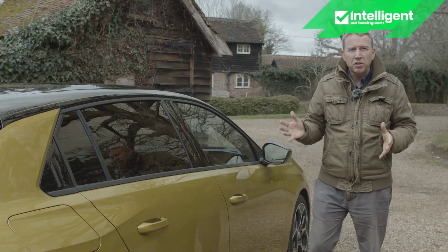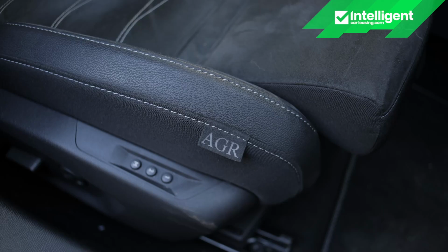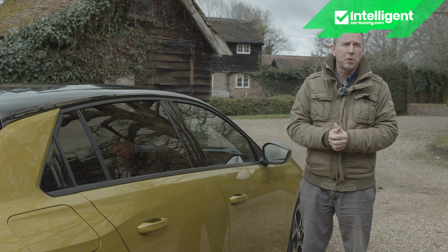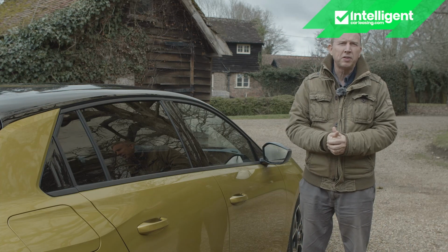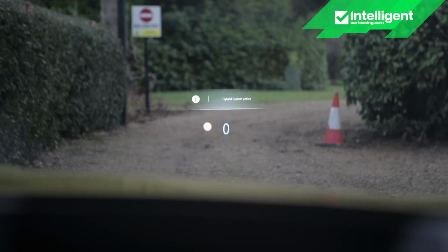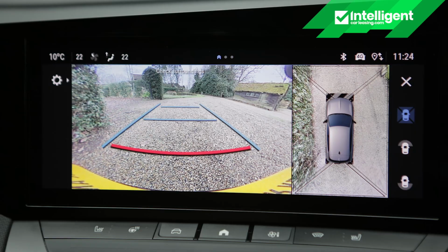The heated front seats developed in-house are certified by the AGR. That's a German organisation who campaign for healthier backs, and they claim to be exceedingly comfortable for long journeys. You only get this AGR design for the driver with the base GS trim level. He or she will be supported by state-of-the-art assistance systems ranging from the IntelliHUD head-up display to the semi-automated IntelliDrive assistance system and the IntelliVision 360-degree camera.